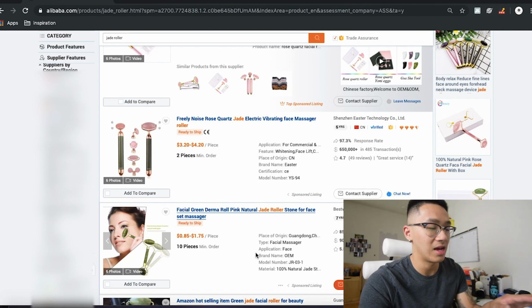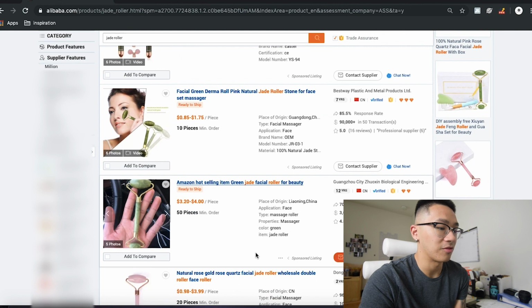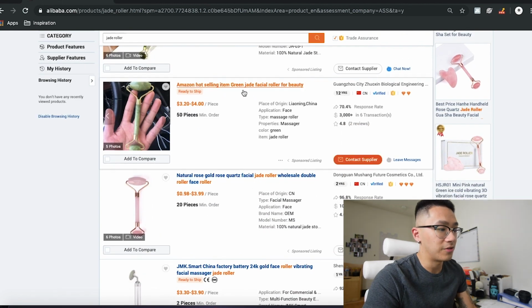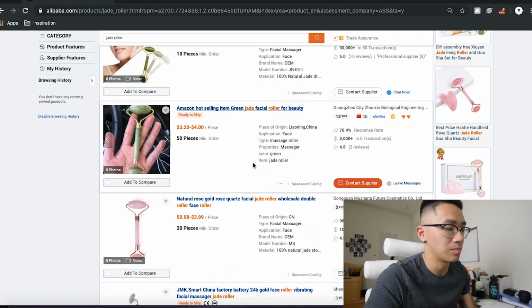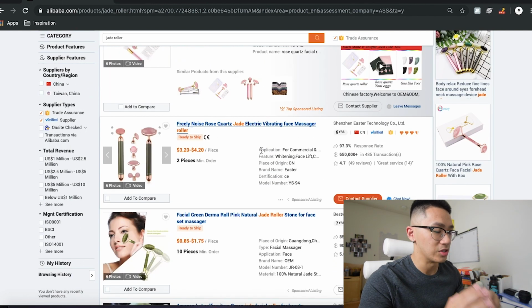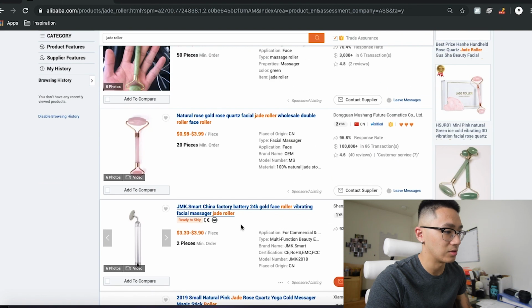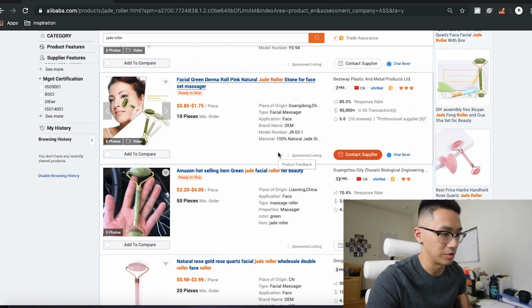They just put it like that so that it looks more attractive, okay? But it's not far off from what you could possibly get. So what you want to do is find a supplier that's within your price range. So if you're thinking about sourcing this product, but you are looking for somewhere in the $2 to $4 range, then look for the suppliers that have that. So like this person, this person, this person, all right? So these 3 products right here.